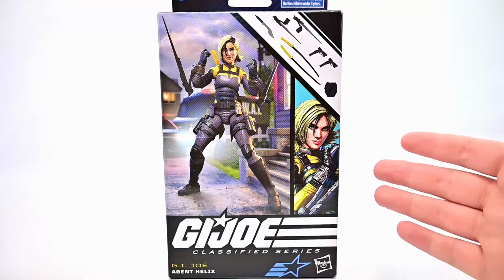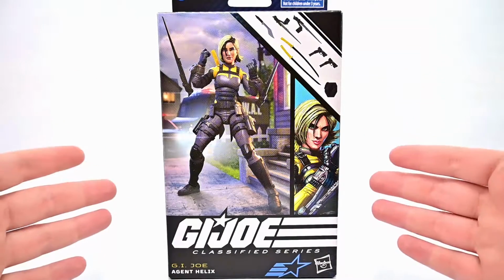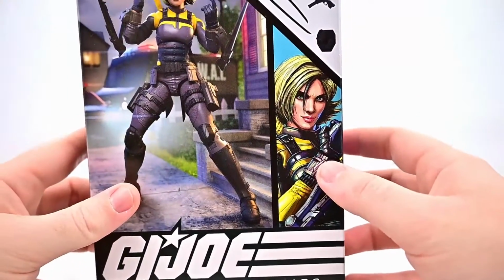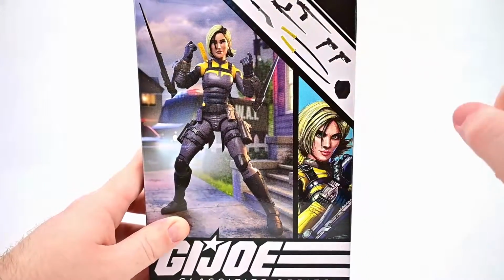Today we're looking at the Hasbro G.I. Joe Classified Series Agent Helix. So this was a new character, I think introduced around 2009, like we've had with Shadow Tracker before, but she looks awesome here with a nice picture on the side. Of course, her in yellow, and then we have the figure all posed up with her arm blades that look very cool. Of course, all her accessory breakdown there.